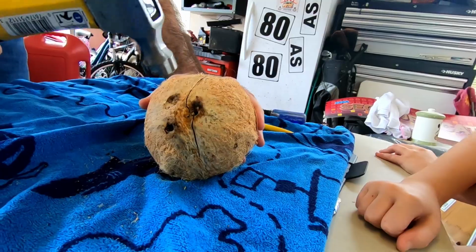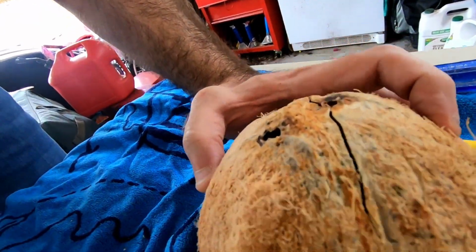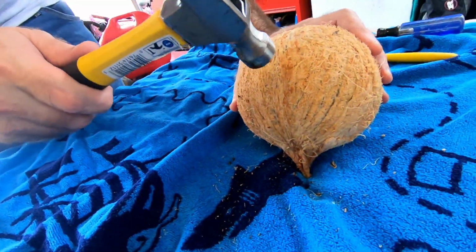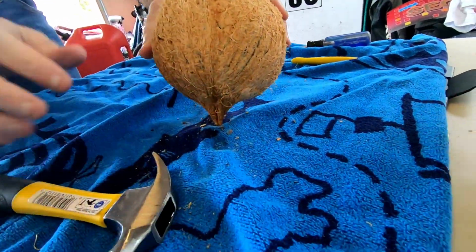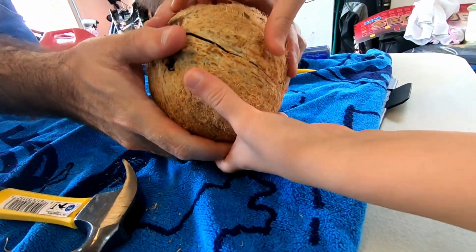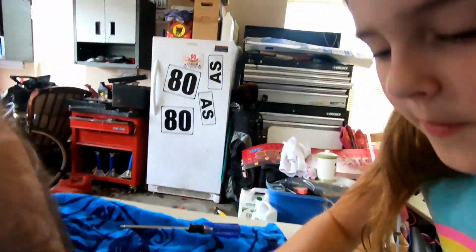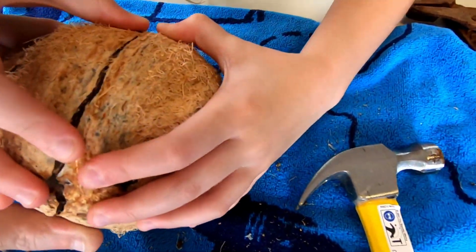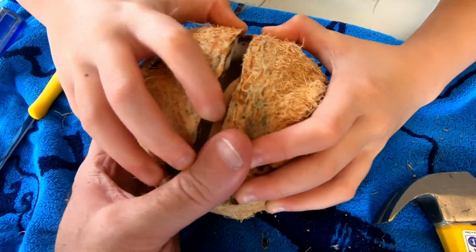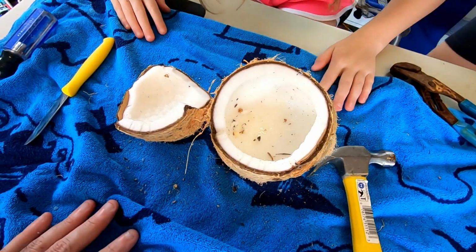Oh, it's cracking. It's cracked. It is cracked. Okay. Look. Oh, can I do the honors of opening it? Hold on. Ooh. Can I open it? I'm gonna let Bailey do the honors. All right, go ahead, Bailey. You might have to take the knife and like... We gotta hit it some more. Oh, no, you got it. Keep going. Yes! Great job!